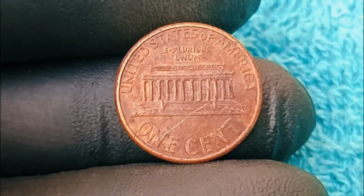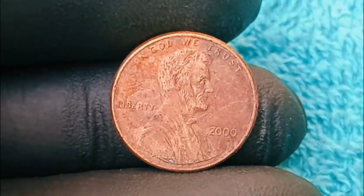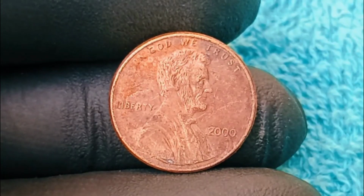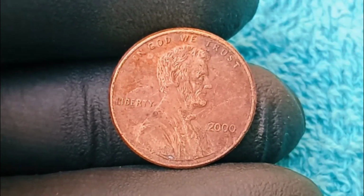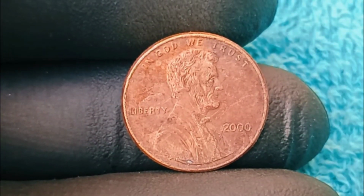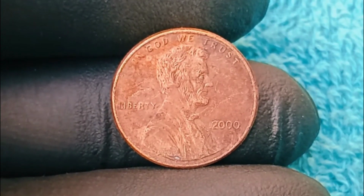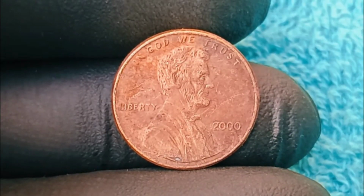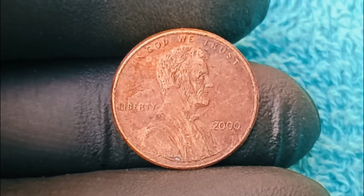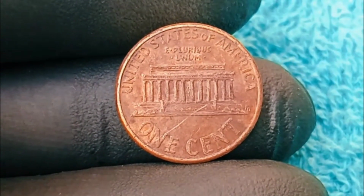And as its legend grew, so did its symbolic meaning. It became a symbol of hope for every casual collector who checks their change, proof that even in the most common of coins there can be hidden miracles. And that's part of what makes the world of coins so endlessly fascinating. It's a mix of history, chance, and the thrill of discovery. And the 2001 cent worth $70 million stands as one of the most stunning examples of that magic.